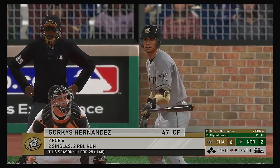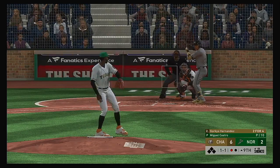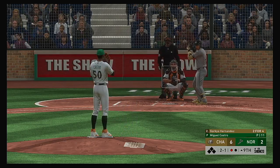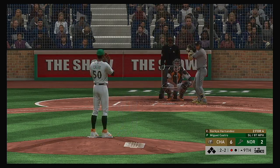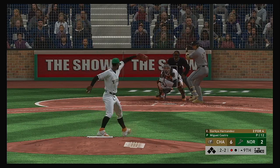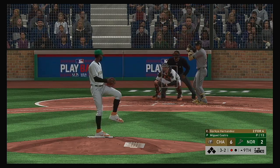Now at the plate, Gorkys Hernandez. On the night, he's 2-for-4 with a pair of singles. The 1-1 is laid off for ball two. Two and two. And he misses with that one down and in. It's a full count now, 3-2.